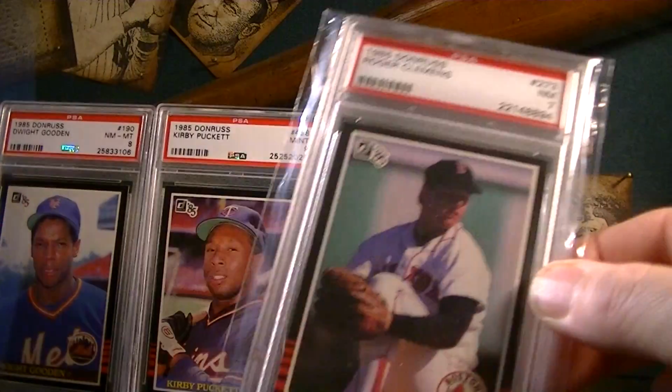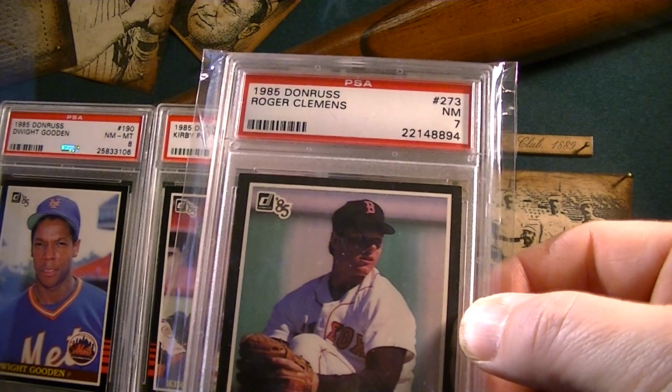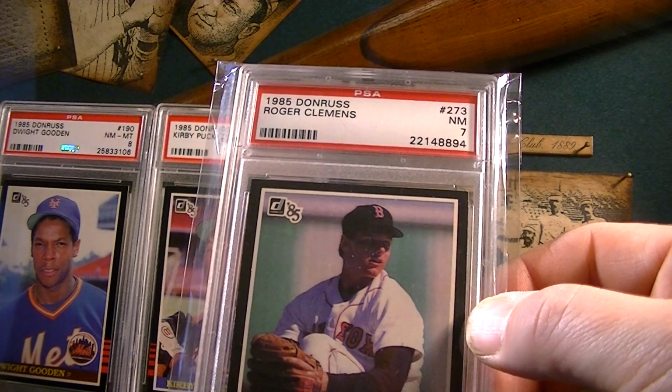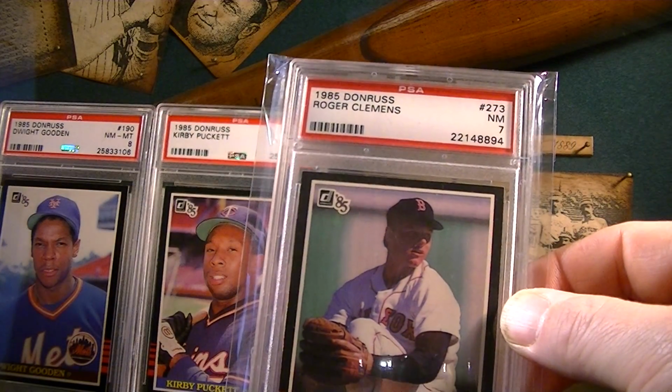Oh, 85 Donruss Roger Clemens. This is the lowest grade one I have. This is a PSA 7. I got a pretty good deal on this one, I think. Paid $8 for it with shipping on there. But that's a nice card.